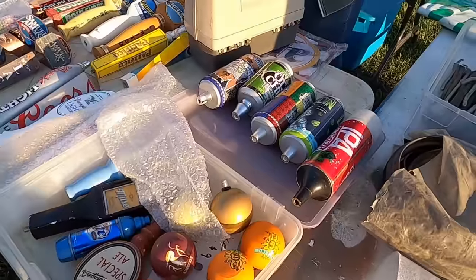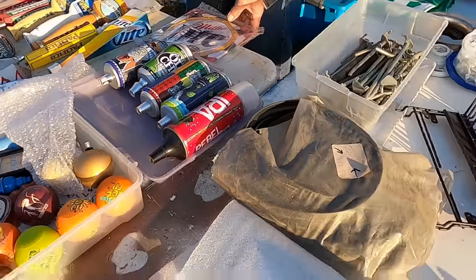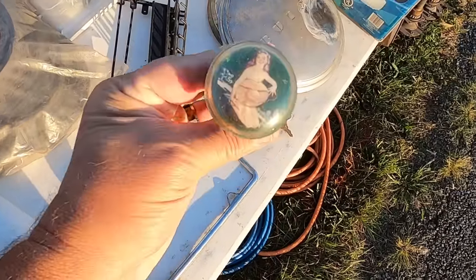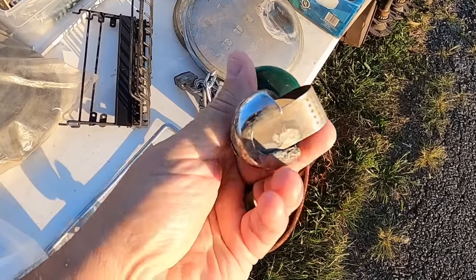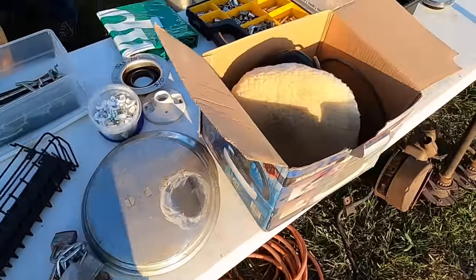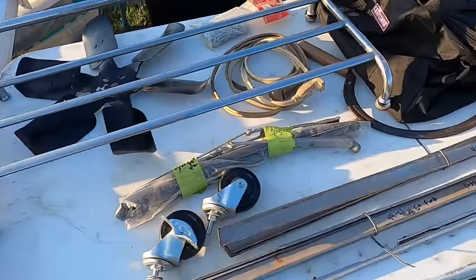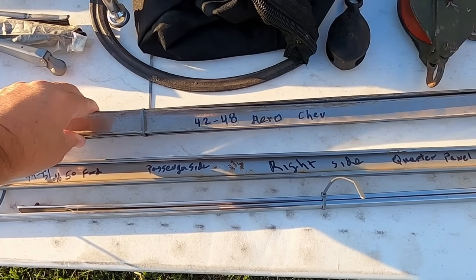Some of them are brand new. Don't have the package. But Blue Moon looked brand new. That's what I was thinking. The old steering wheel knobs. I remember those. I had one of these on a 54. 42 to 48 trim.